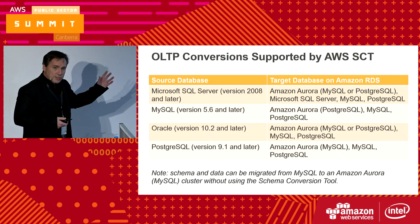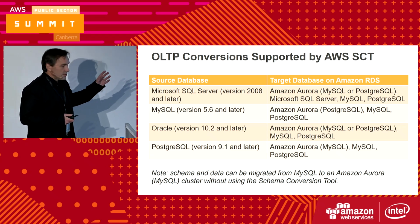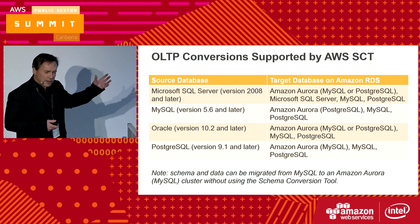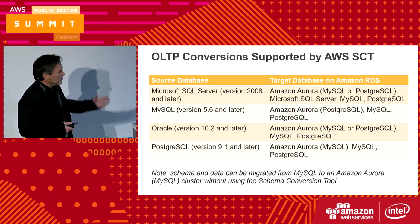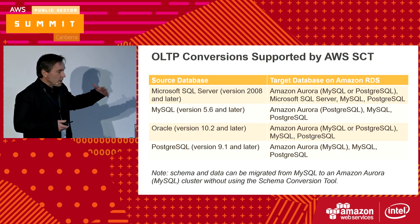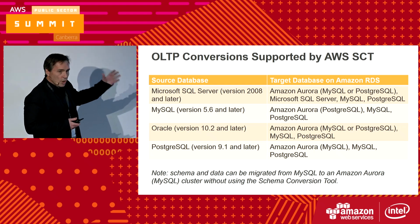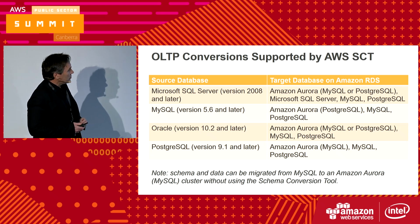I won't go through all of these. It's a rapidly evolving list. Even since I did the slide, SAP ASE, formerly known as Sybase, has been added to the list. The version's constantly evolving. General theme is that it supports a wide range of commercial to open source conversions, open source to open source conversions within the conversion tool.